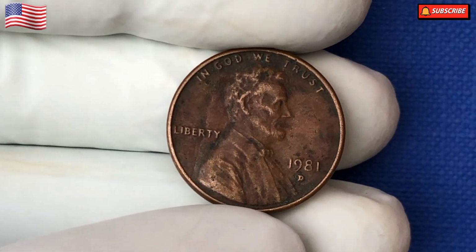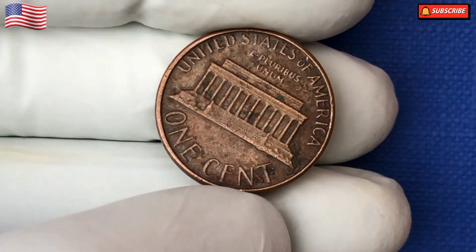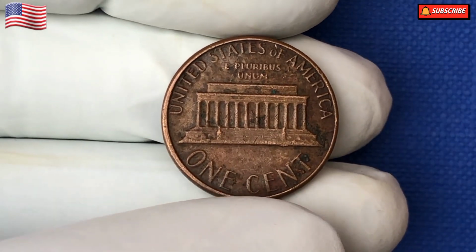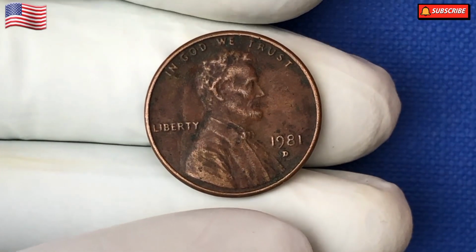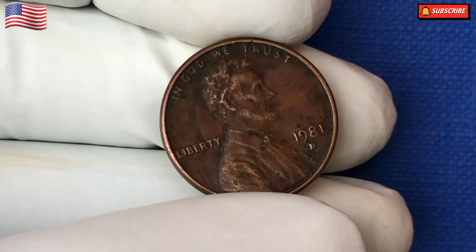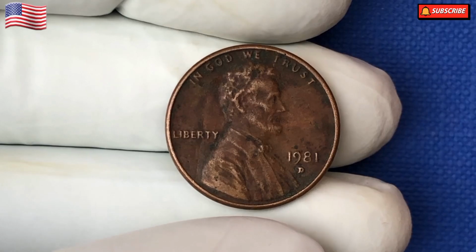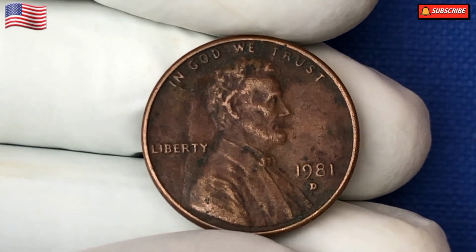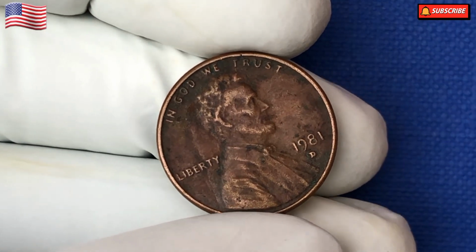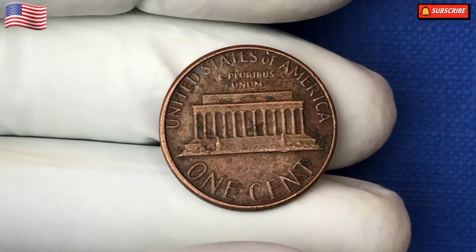The condition of the coin plays a huge role in its value. Coins that are well preserved and in excellent condition are far more likely to fetch a higher price. A penny that's worn, scratched, or damaged will not be worth as much, even if it has a double die error. Collectors prefer coins in mint condition, so the better your coin looks, the higher its potential value, but even without an error, the 1981 penny can still hold some value. Collectors of specific years and mints often seek out coins from particular years as part of completing their sets. The 1981 penny might not be as rare as some other coins, but it still holds significance, especially for those who focus on specific types of coinage from the 1980s.